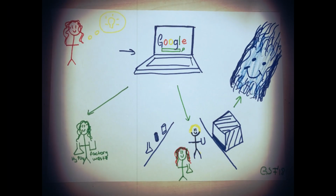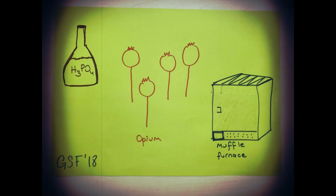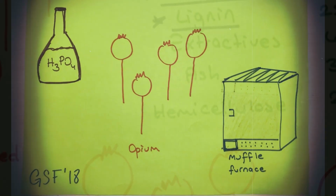Doing my research, I found something called activated carbon, which is generally used in water purification systems, and thought that I could use it in my project. Therefore, in this project, I aim to produce activated carbon out of the cellulosic wastes of a factory in my city, which processes poppy seed shells. To do so, I developed and used phosphoric acid activation and the muffle furnace method.